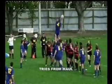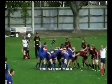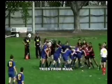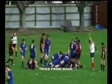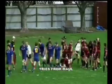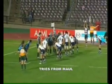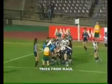Despite defending teams being able to pull mauls down, they can still be an attacking force, as we see the blue team generate a dynamic maul as they cross for a try. Another example of a try being scored from a maul, despite the attempts of defending players to pull down the maul. It's over.